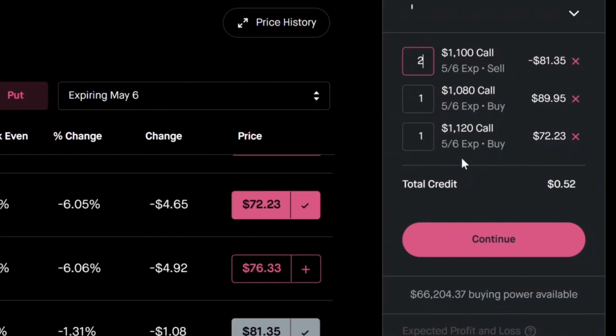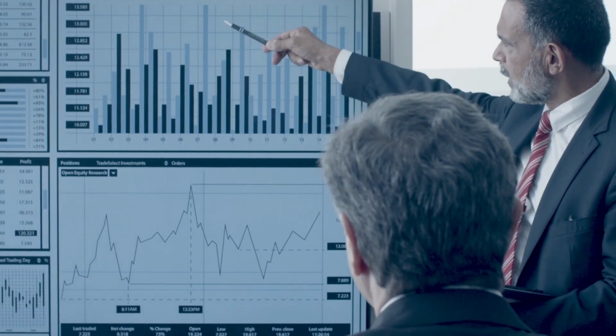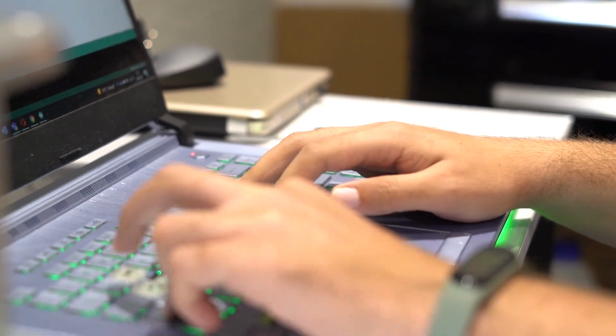The position is created with 4 options consisting of 2 call options and 2 put options. These calls and puts are spread out over 3 different strike prices, all with the same expiration. The goal is to profit from conditions where the price remains fairly stable and the option demonstrates declining implied and historical volatility. Let's jump into my screen and I will open this trade for you to see step by step.